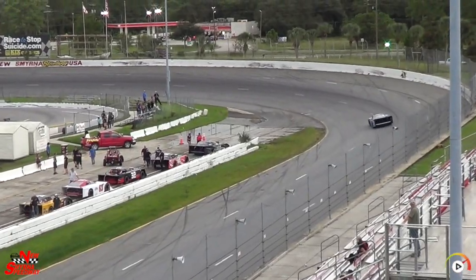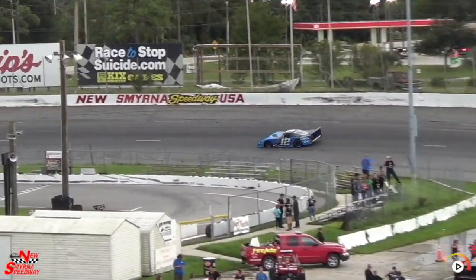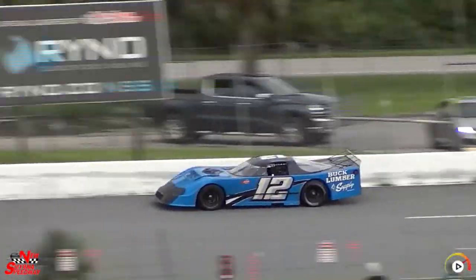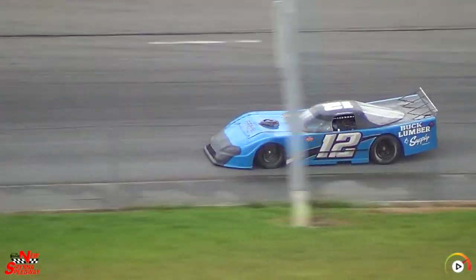A 20.578. Third quick on lap number 1. So keep your eye on the 12 machine. If he can navigate the leapers over there in 1 and 2 and get through 3 and 4, it could be a threat for the pole, maybe the front row, we'll see.